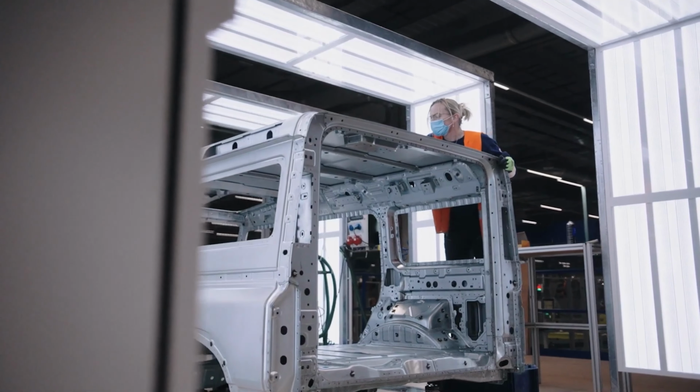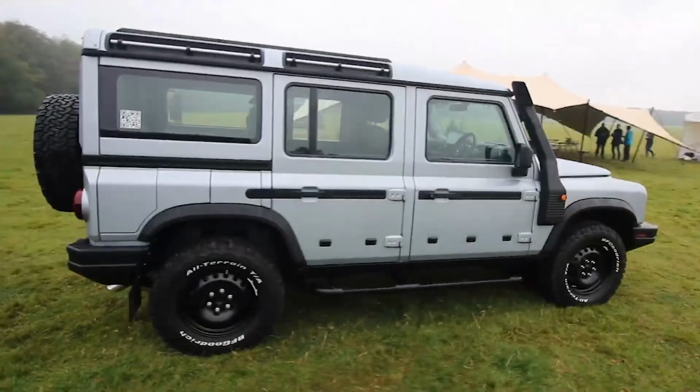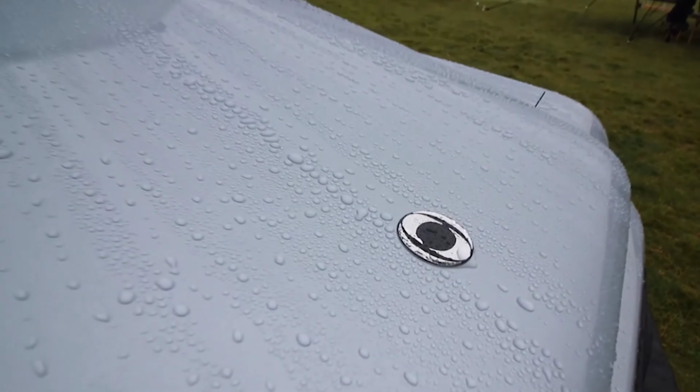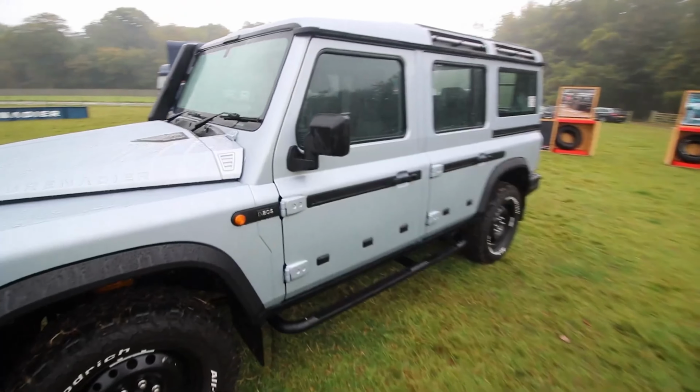The INEOS Grenadier M1 station wagon is a permanent 4x4 that utilises a proven BMW powertrain, which is either a twin turbo diesel or petrol straight six engine. As you'd expect, it can tow 3.5 tonnes.